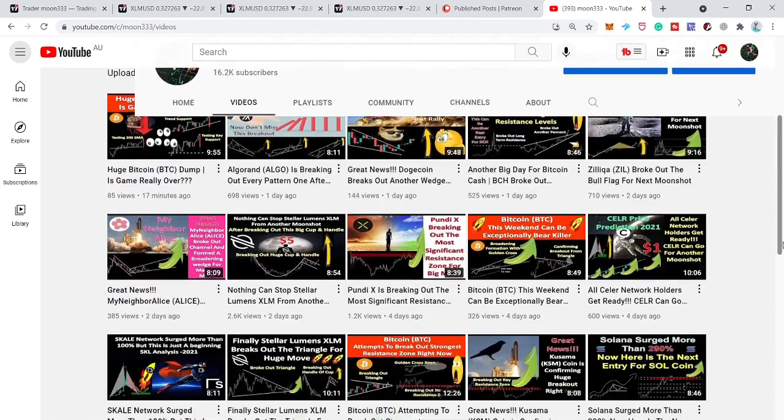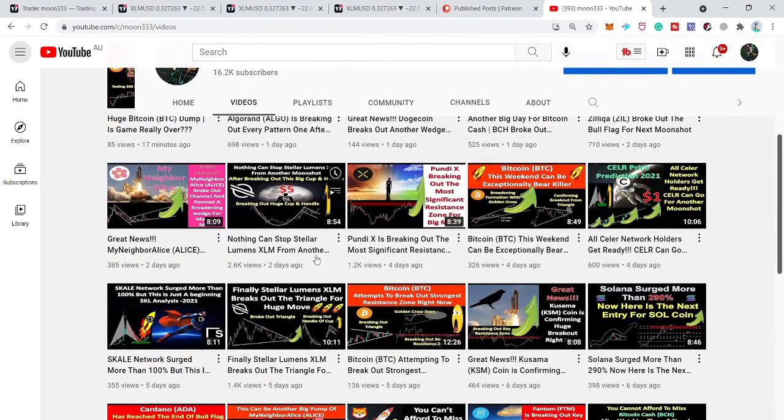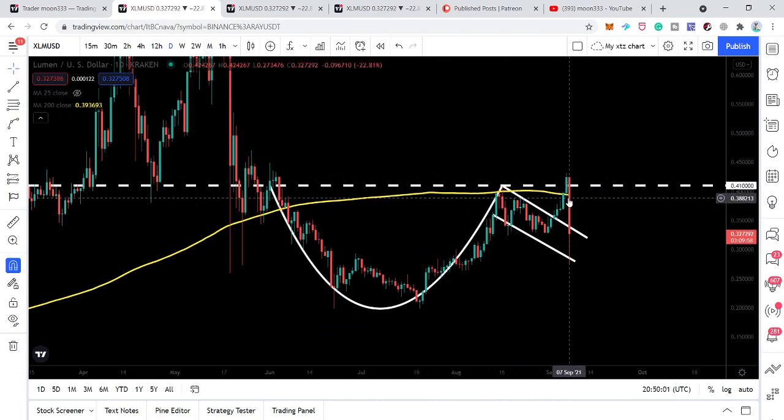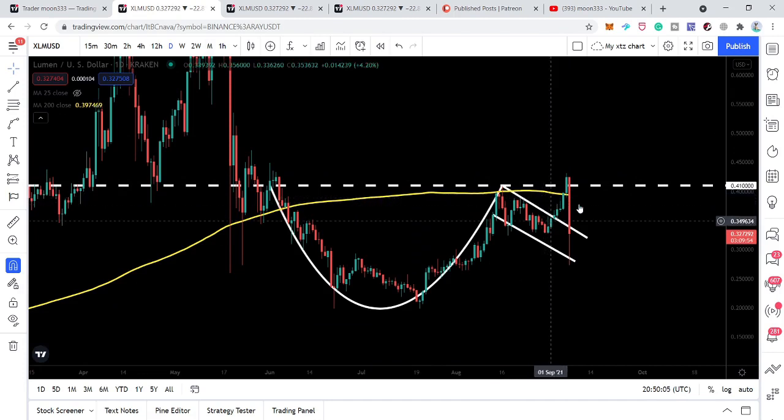In my previous video, we were watching that the price line of XLM was breaking out the resistance of a cup and handle pattern. And now we can see that the price line is rejected and moved down. In today's video, we will try to see whether the price line will again move up and break out this resistance of the cup and handle, or it will move more down.